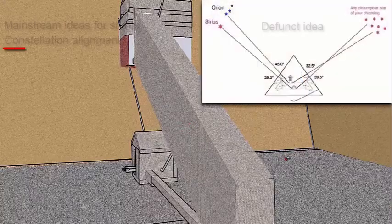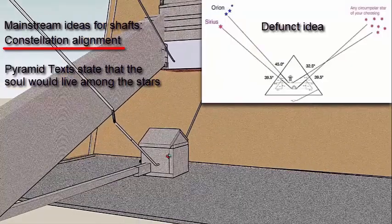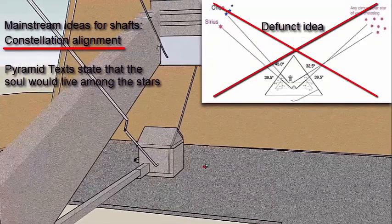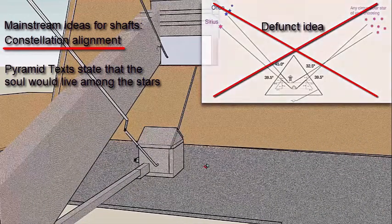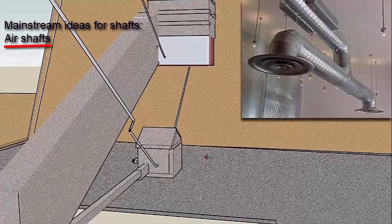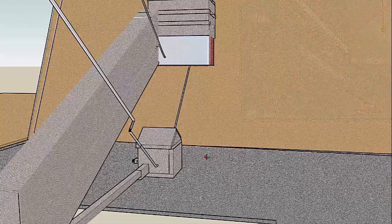The mainstream ideas about the shafts don't make a lot of sense. Regarding the constellation alignment theory, the shafts don't point to certain stars as once believed. Also, you have to ask yourself why the pathway to the stars would be needed in the first place. The Egyptians believe the soul isn't blocked by physical objects, so this doesn't seem very likely. Also, with the air shaft theory, other pyramids don't have air shafts, so why would they be needed here if they weren't needed before or after this pyramid?